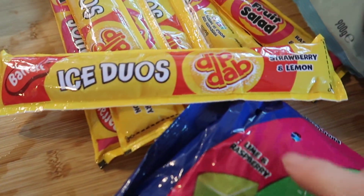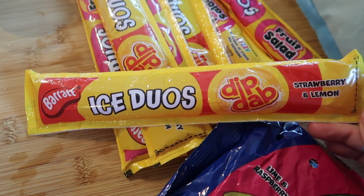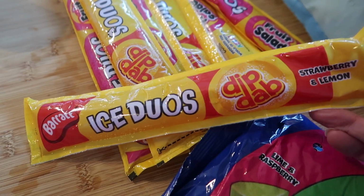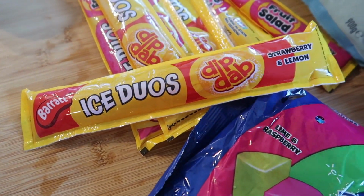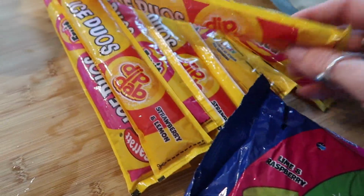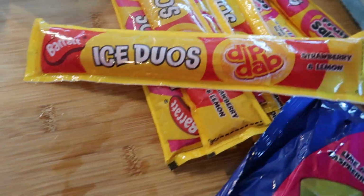Fun fact, actually, I always have called them dib dabs, and it wasn't until my son said to me dip dab, and I corrected him, and then he was like, no mummy, it is dip dab. I always thought my entire life that they were dib dabs. Anyway, not really a fun fact, is it? It's just, I wonder if anyone else ever called them dib dabs, not dip dabs.